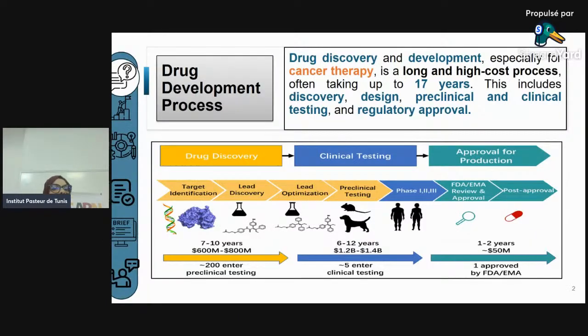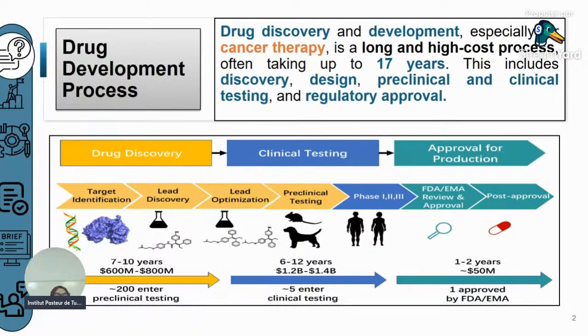First of all, I will go through a quick review of the traditional drug development process, where drug discovery and development, especially when we are talking about cancer therapy, is a long and high-cost process, which takes an average from 10 to 17 or even 20 years. It includes several steps like discovery, design, preclinical, clinical testing, and regulatory approval before being placed on the market. So this underscores the need for a faster and more cost-effective solution.